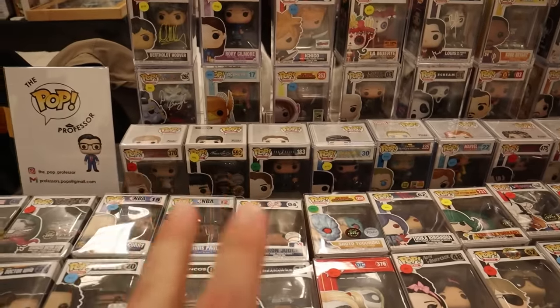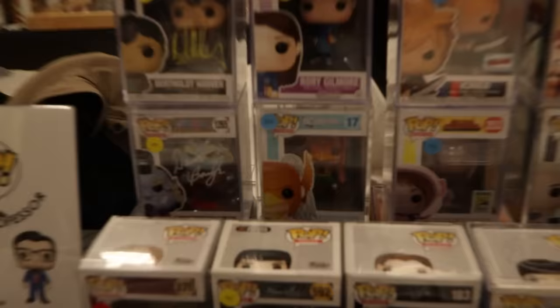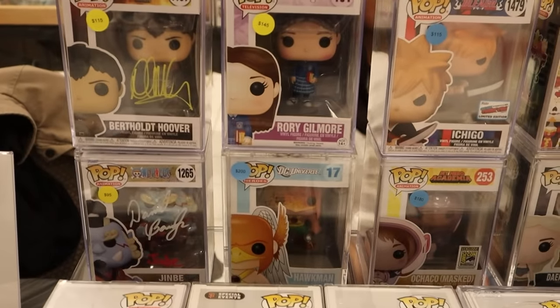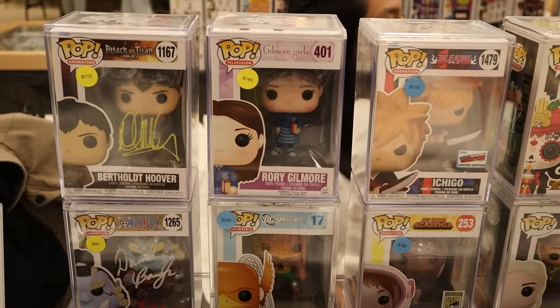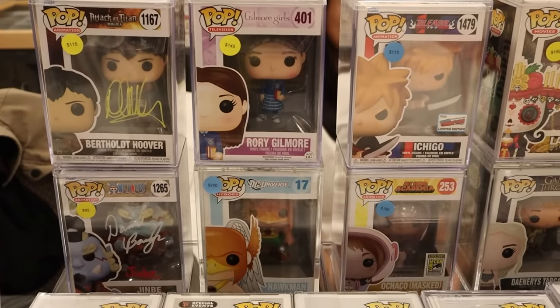All right, guys. So I picked up those two Good Place pops, but I wanted to show you some of the other Grails that are in here. Like, I wanted to show off this Rory Gilmore, which is a cool one. My wife loves the Gilmore Girls and the pops, but they're really hard to find. So I'm thinking about that one today. Maybe I'll surprise her with that one.